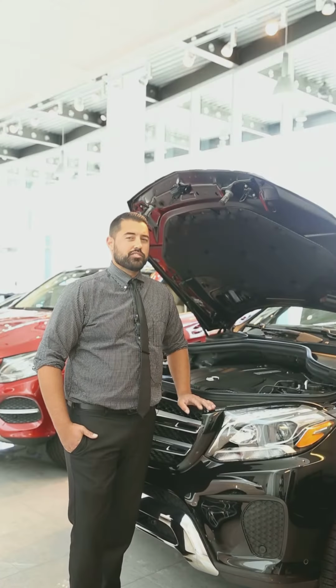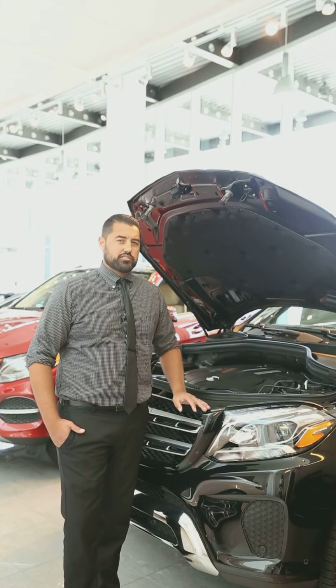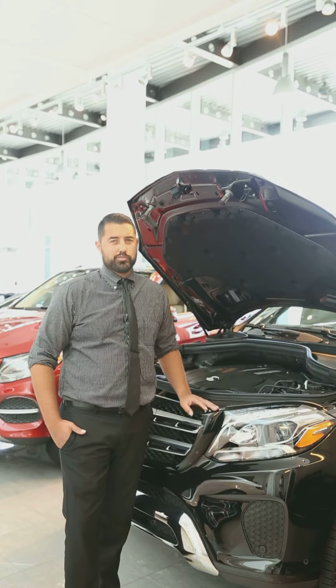On a Mercedes-Benz vehicle, it's recommended every 1 year or 10,000 miles. For our passenger cars and Sprinters 2016 and newer, it's every 20,000 miles.